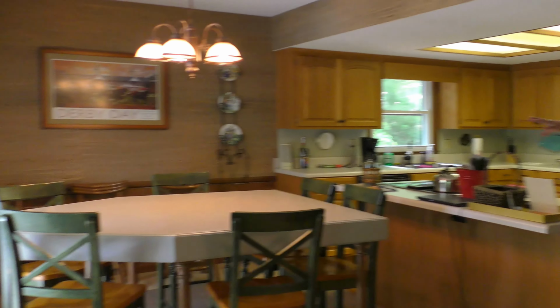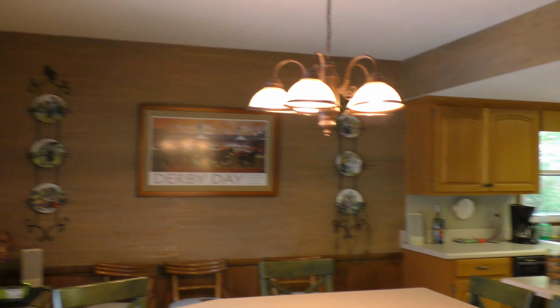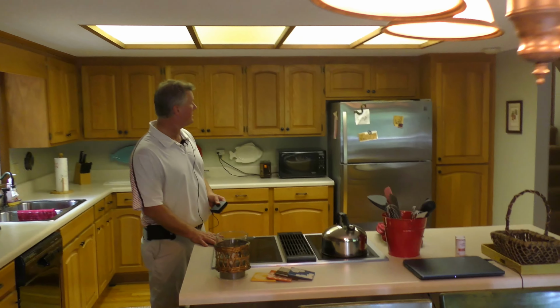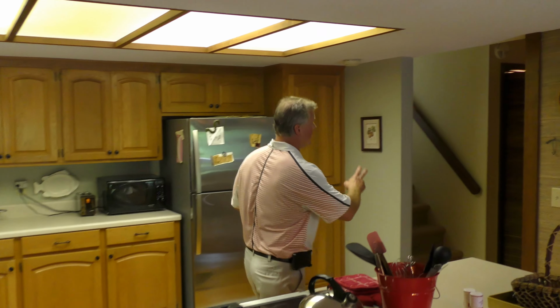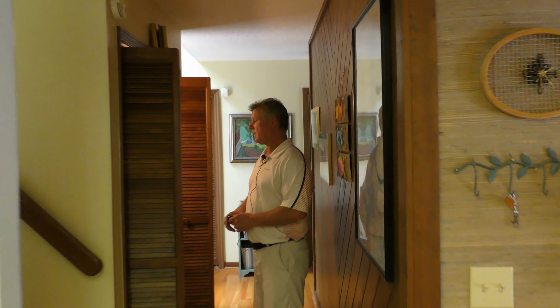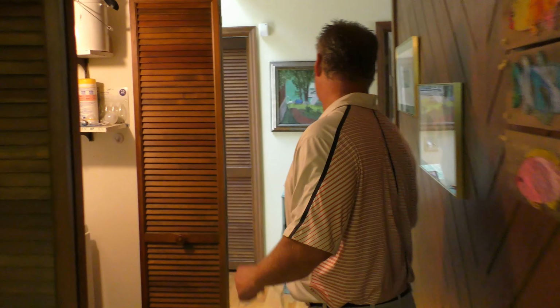Got a little dining area here. Large kitchen, very open. Flat cooktop, stainless steel refrigerator, washer dryer right here in the hall. Got the hookup there. And let's come on down here.